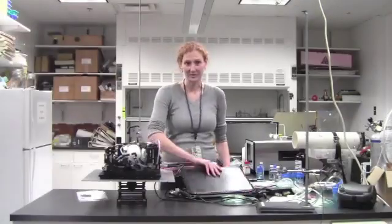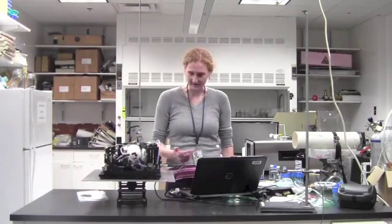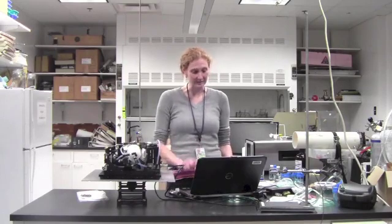Let's see what kind of particles we have out there today. All right, there's one. Looks like it's pretty big. Oh, and it glows a little bit, so that probably means that it's biological, because it's got molecules in it that are absorbing the light and then glowing in the dark afterwards.